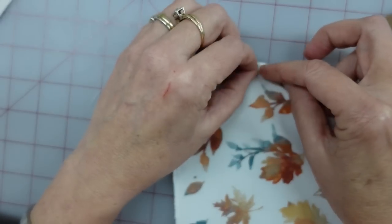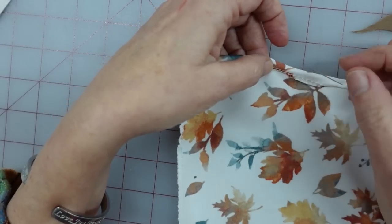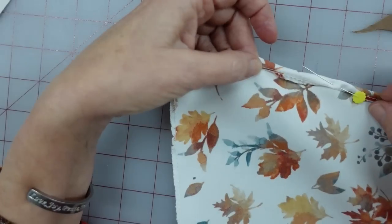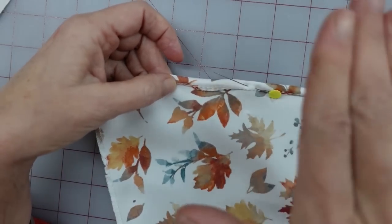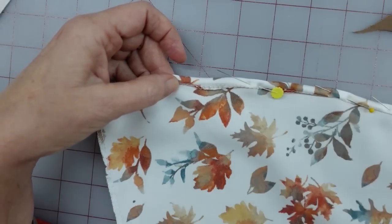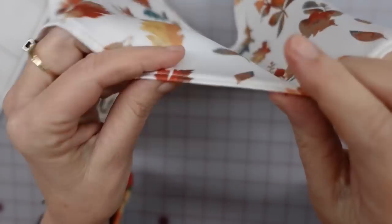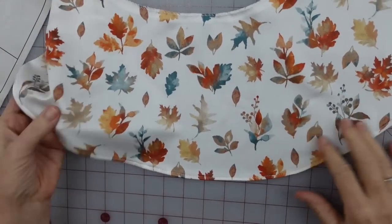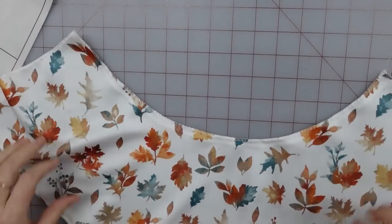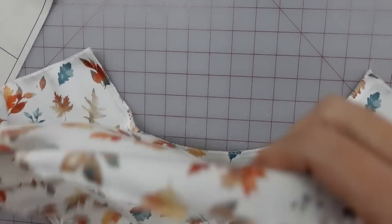But this is good. So once I get this all pinned up, I'm going to come back and very carefully sew it, just edge stitching it along the edge here, and then I will be pressing this hem flat. So here's my little peplum, still hemmed, pressed up, so my hem on here is laying pretty flat. And now I need to sew this to the bottom of my front piece, which is actually really confusing.